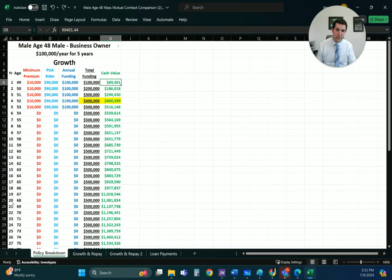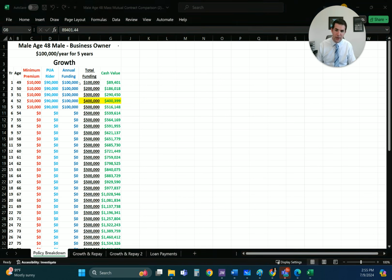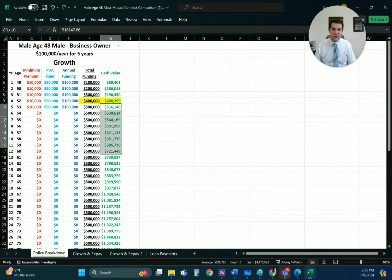3 to 5 years to get our money back. What that means, we're paying $100K per year. In this example, by the 4th year, our cash value is finally equal to our total deposits over time. Year 3, we're still 10 grand short. And then after that, it just continues to grow.